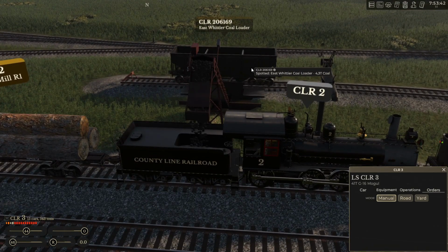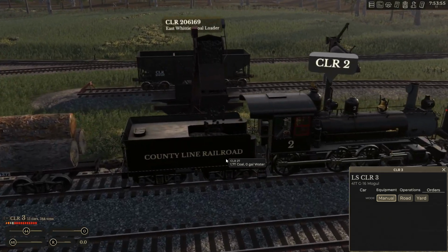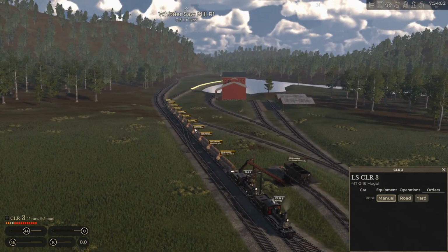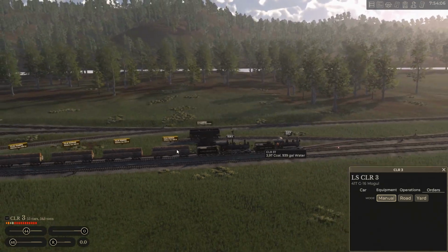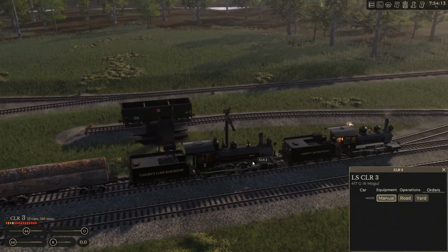And I need to fill this. Take this maybe next time. We'll probably fill this one, I will fill it up. We'll take it up to the interchange to fill it up. So okay, I'm just gonna fill this up, take those logs inside there, and take this train back. The team can carry on. And then I will bring you guys back as soon as I'm finished with that.